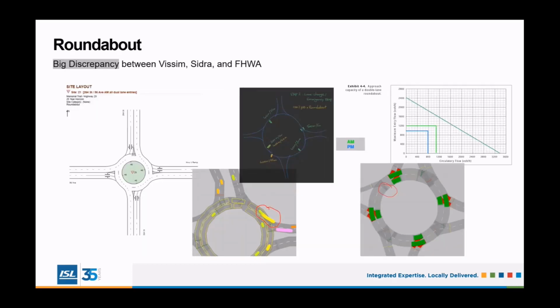As for the roundabout, this was probably one of our biggest challenges, and this has not been the first time. This one was a dual lane roundabout for the south intersection, as I mentioned earlier, and we saw very big discrepancies, very big gaps between what CEDRA was suggesting, what VISIM was suggesting initially, and additionally, we had to look at FHWA and their graphs.